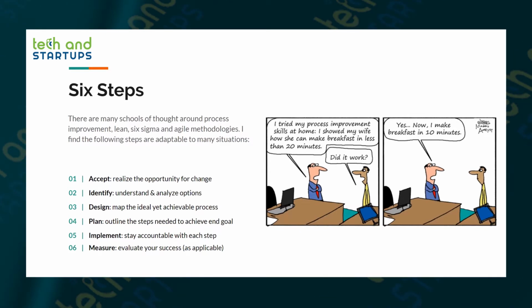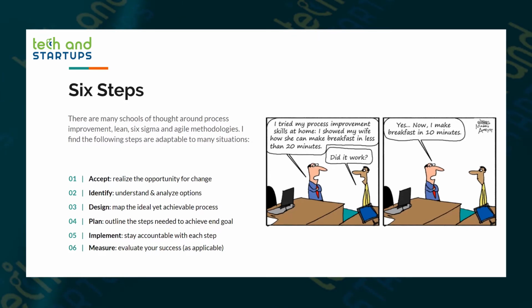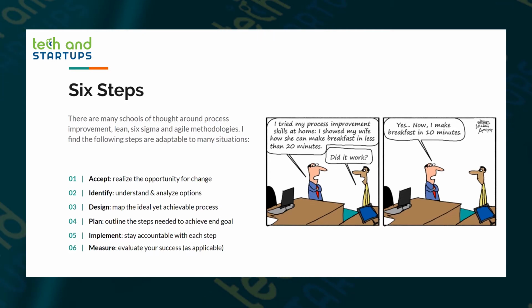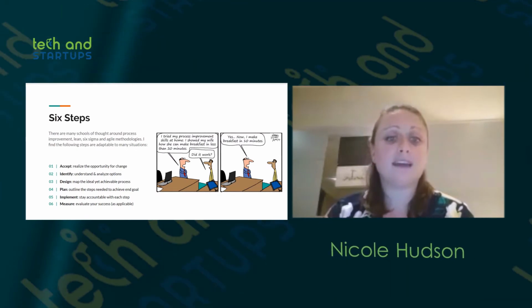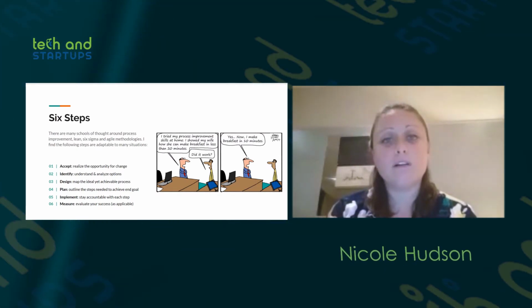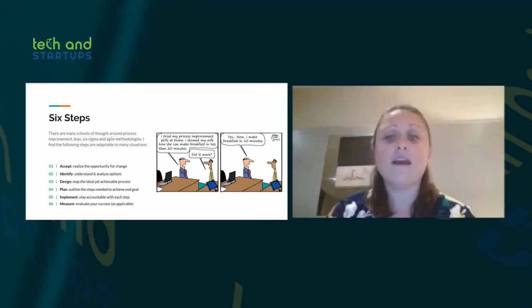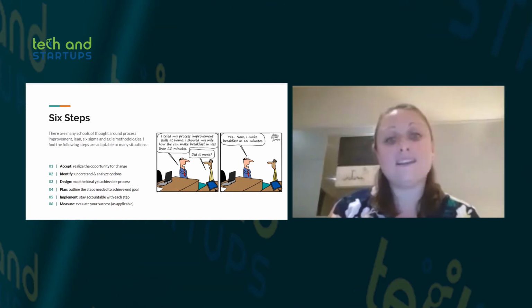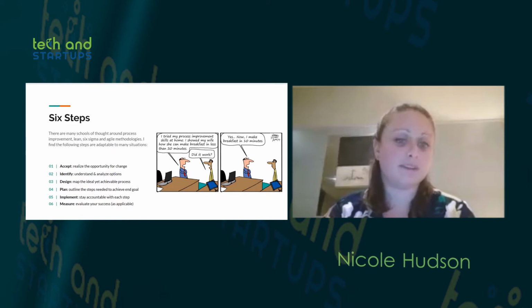From there, you want to design your process. So you want to map out the ideal yet achievable process. There's a lot of opportunities out there where you can map out the absolute ideal that could take 20 years and millions of dollars to implement. The most important thing, in my opinion, is planning and designing something that is achievable in a shorter timeline so that you can make a positive impact and not be behind in future technology developments because of how long it took to implement a new design.